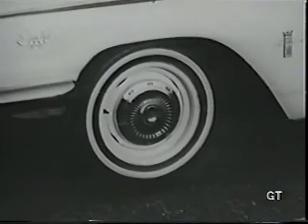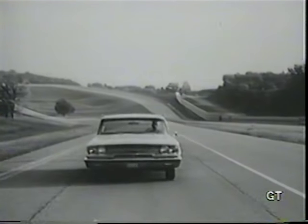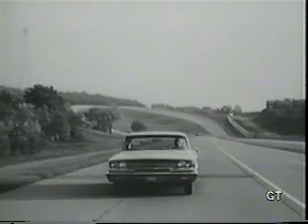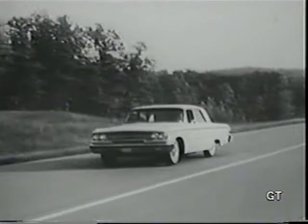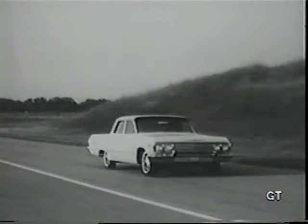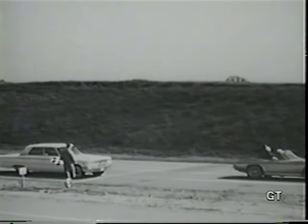Here's the car that Ford claims can do 100 miles an hour in 13 1/5 seconds. One of the lively ones. The 1963 Galaxy 500 with, they say, quote, the look, the power, and the frisky feel of the fabulous Thunderbird, the nearest thing to flight itself, end of quote. And here's the 1963 Chevrolet Impala with the look, the power, and the fabulous feel that are all its own. So let's put Ford's claims to the test and get the facts.